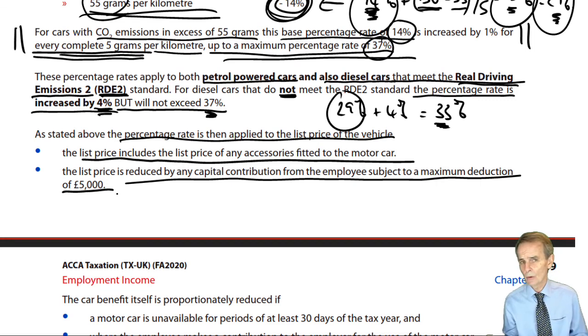So what you do is say to the employer, look, I tell you what, I know the cap is 25, we'll stick to that, but I'll put in the extra 2,000 because that's the car that I really, really want to be driving around in. And if the employer is happy with that, then so be it, you can do it. So you've made a capital contribution towards the cost of the car. But remember, it is not the cost of that car, the 27,000 that I gave you a moment ago, that goes into the computation of the assessable benefit. It is instead the list price.